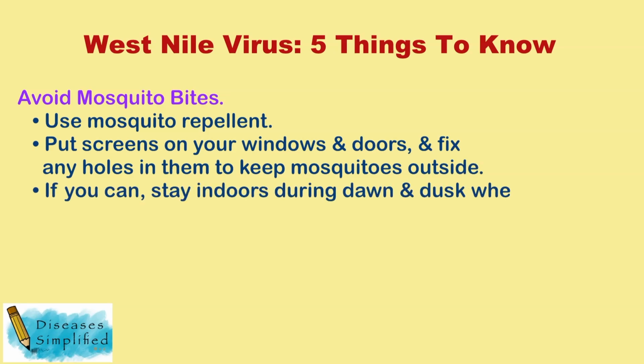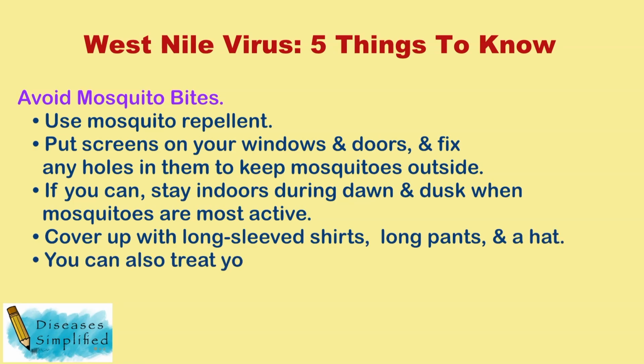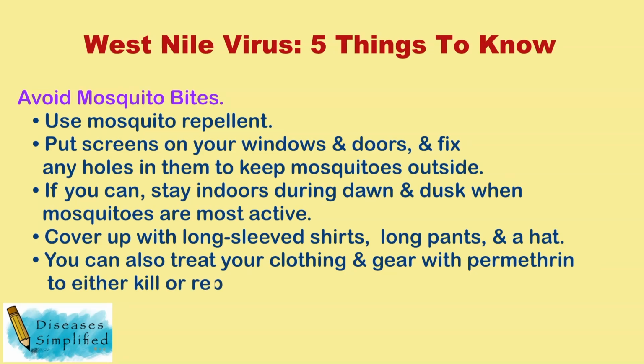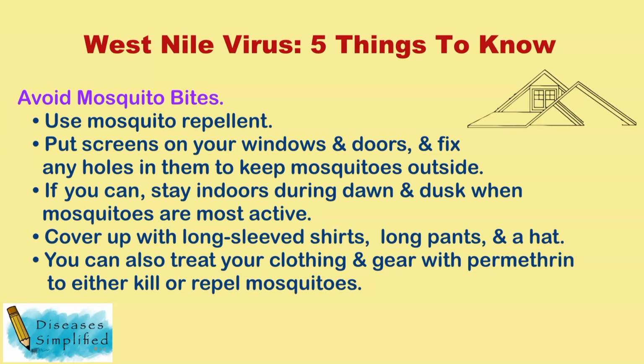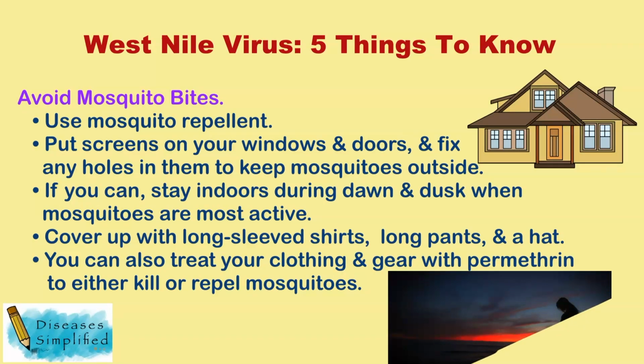Put screens on your windows and doors, and fix any holes in them to keep mosquitoes outside. If you can, stay indoors during dawn and dusk when mosquitoes are most active. Cover up with long-sleeved shirts, long pants, and a hat when you're in places where mosquitoes are around. You can also treat your clothing and gear with a substance called permethrin to either kill or repel mosquitoes.